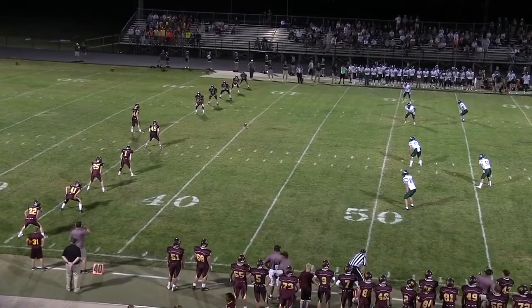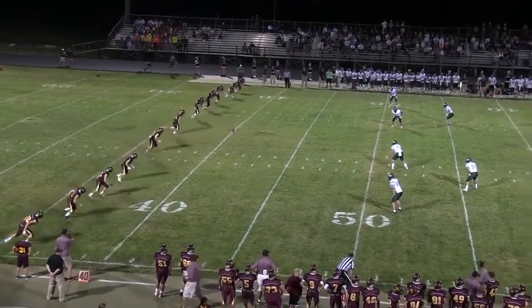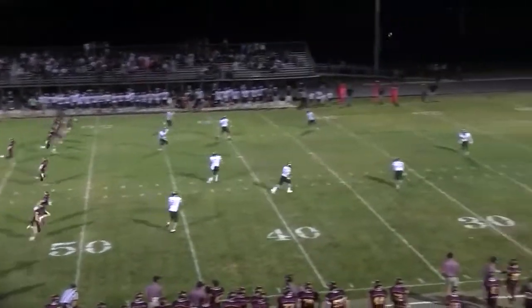The 14-point swing right there. We're going to talk about that probably till the end of this game, regardless of what happens, as long as the lead holds up.